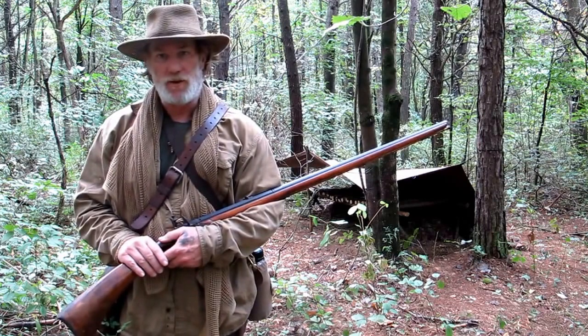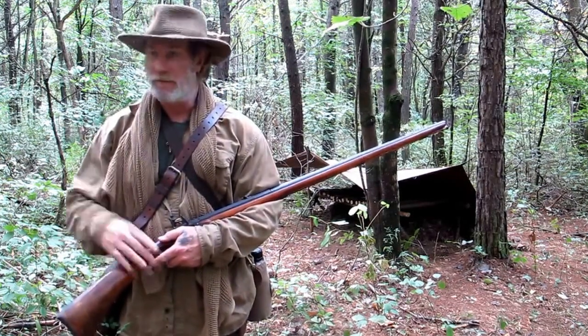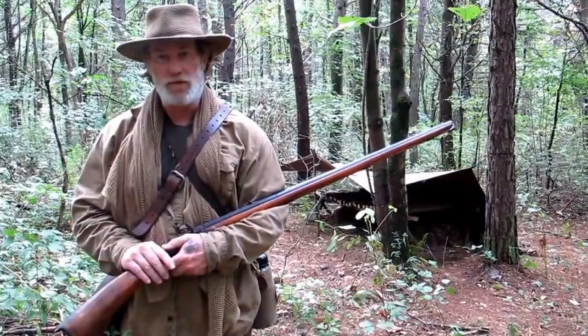Take it home to my father-in-law. He's been itching for one all year and he's 80 years old. Getting a little bit old to go out hunting for himself. So I figure I'll go take some meat home to the family.